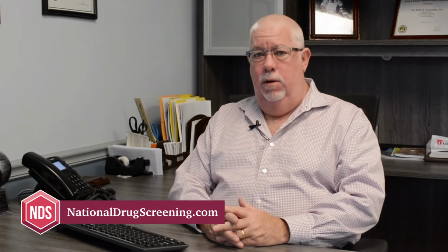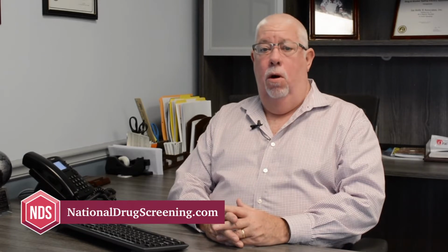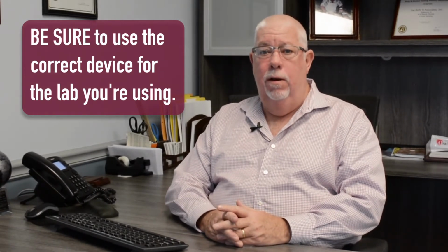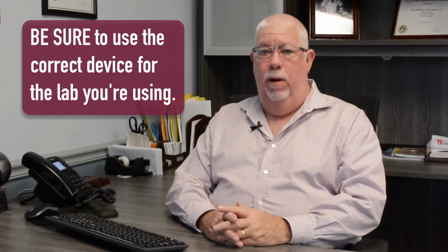Now, these devices are kind of dependent on the laboratory that you're using, because different laboratories accept different devices and not necessarily will accept all of the available devices. So depending on whether you're using laboratories like Quest Diagnostics or LabCorp or Alere Abbott or Clinical Reference Laboratories, you want to be sure that you're getting the appropriate oral fluid collection device that laboratory accepts.